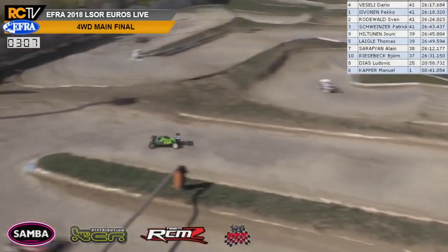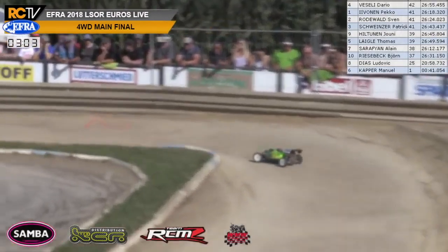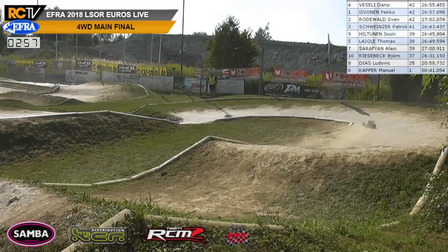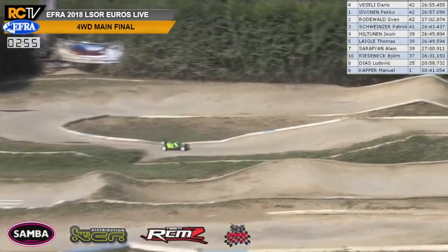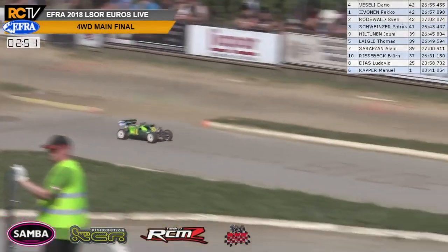Vesely saw it, avoided it. Sarafan then moved across the track. So that means the lead, which had gone down to exactly a second, was lost by that, and the lead moves up to 1.6 seconds. And the time to make that up is 3 minutes. Can Evenen find the drive to get up those next few tenths?